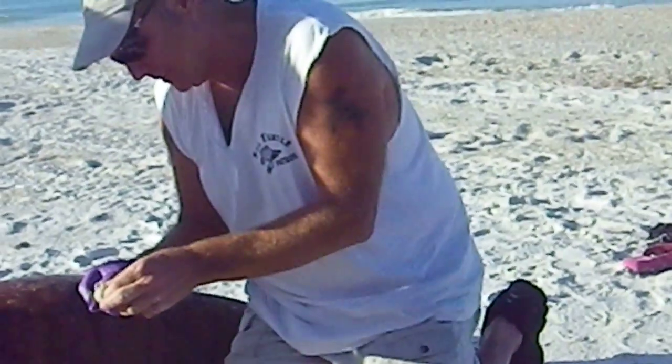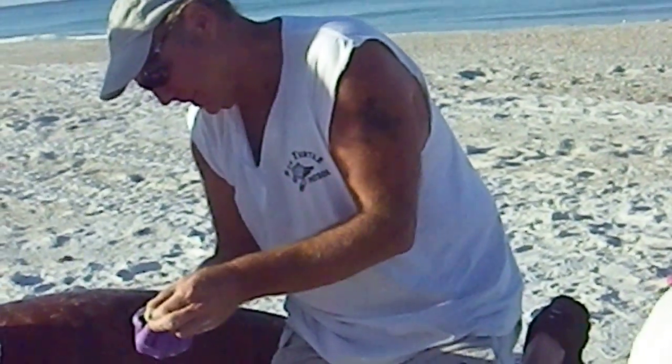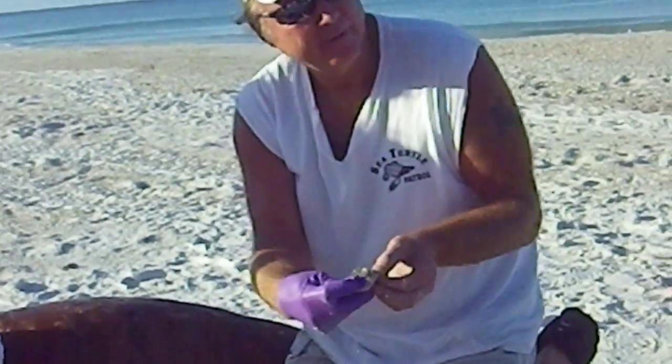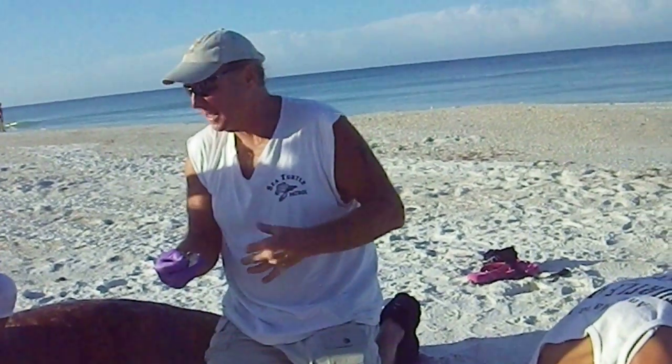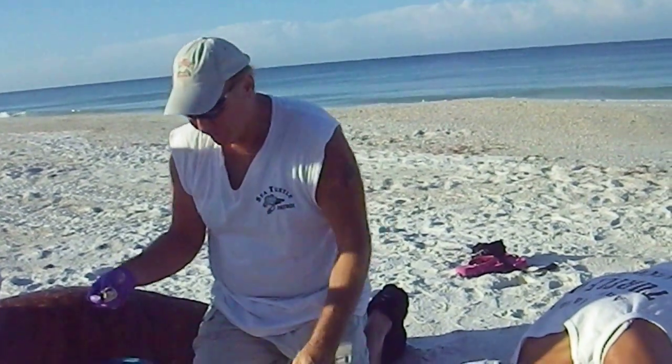Oops, and here's what. See, this is one that didn't quite make it. Sometimes they die. It's pretty dried up, but you can see its egg sac there. That's the egg sac that I was talking about. And they'll absorb that, and there'll be enough left on there for them to swim out there for a day or so.